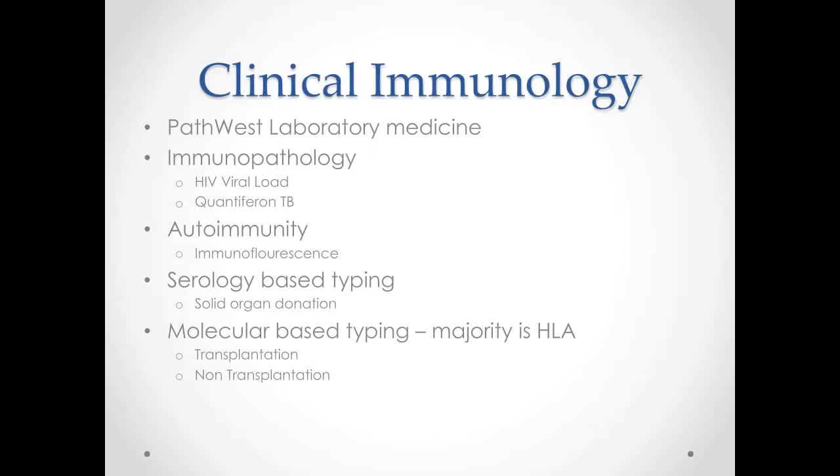So at Clinical Immunology, we have an immunopathology section where we look after HIV viral load and quantiferon TB assays. We also have a section involved with autoimmunity, doing immunofluorescence-based assays for autoantibodies. We have serology-based typing for our solid organ donation program, and as Paul mentioned, molecular-based typing, where the majority of that is HLA. We do transplantation and non-transplantation genetics in this team.